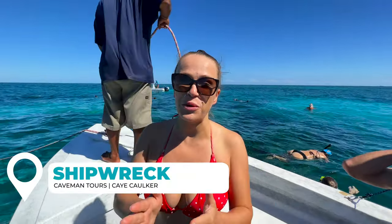Now at Hol Chan Marine Reserve. This is the oldest reserve in Belize. It's been protected for over 35 years. And there are actually specific rules to snorkel here. We have to go in together as a group with our guide. You normally have to pay a fee to snorkel here. It is 20 Belize dollars per person for tourists, but our tour actually included the fee here.